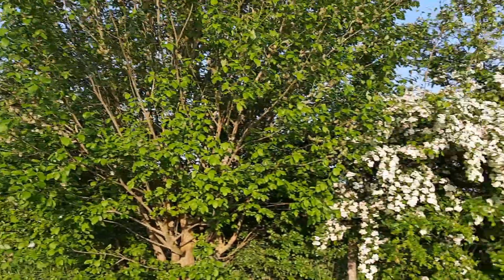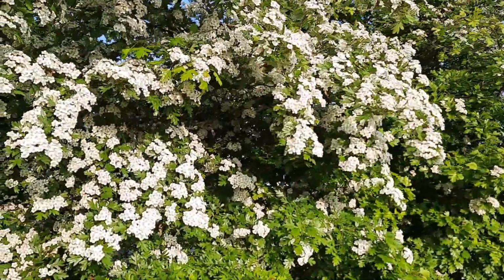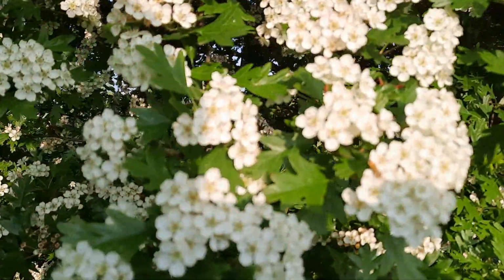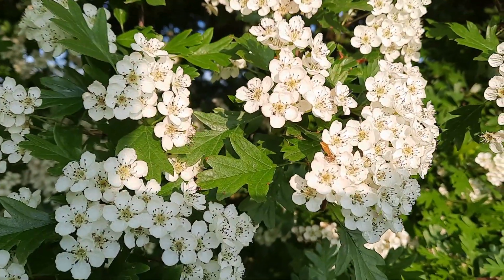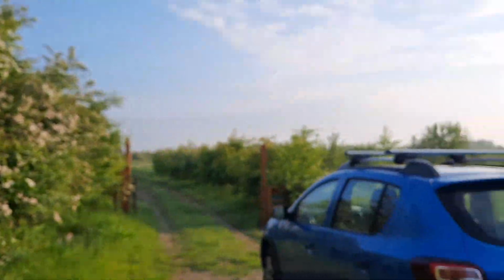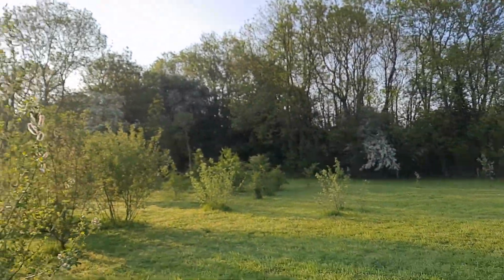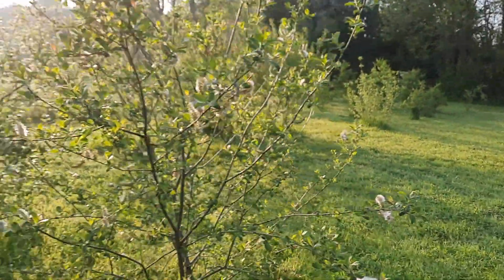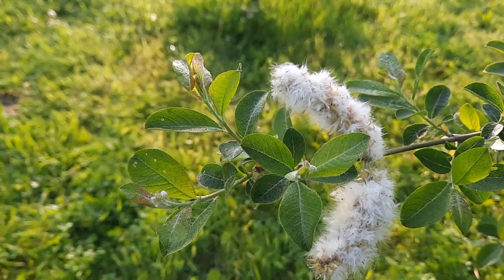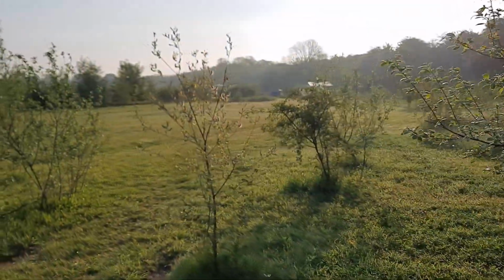Don't know if you can see, everything in the hedgerow is starting to bloom. Look at these hawthorn flowers. Beautiful. And they are literally everywhere on the field. Same with the little trees. You can see all these little catkins sprouting out. Beautiful, beautiful to see.